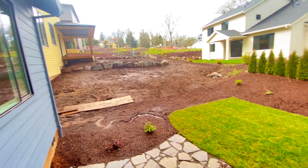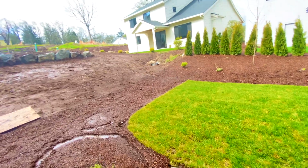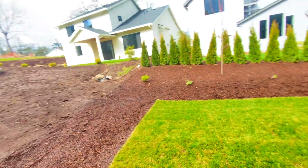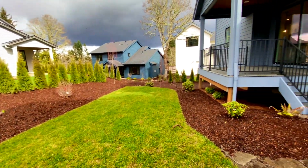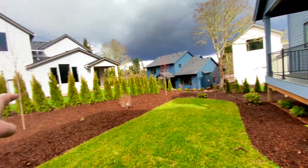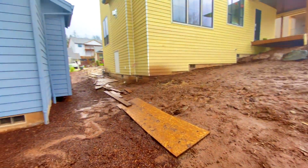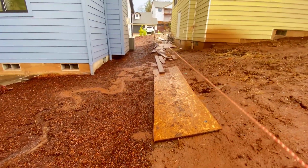Property line is stringed. I'm just gonna walk. The rain kind of stopped. The whole yard is irrigated. And this is what you got. You got arborvitaes on that far edge, connecting to those. That's your property line in the back. And then this string, if you can see it.